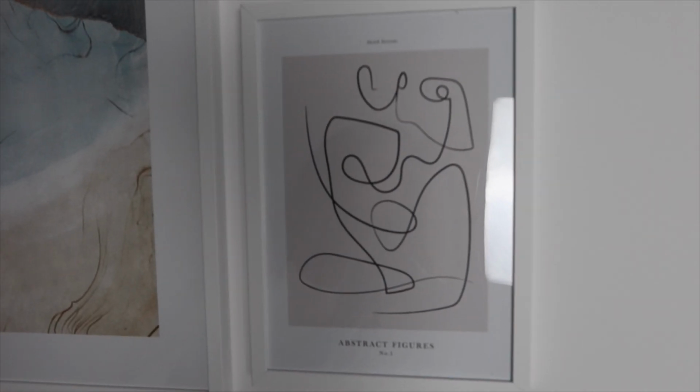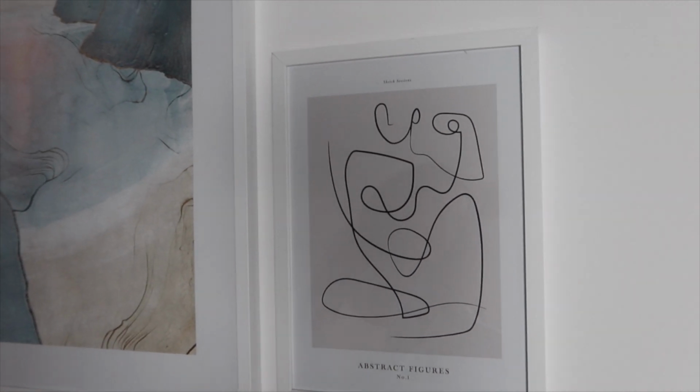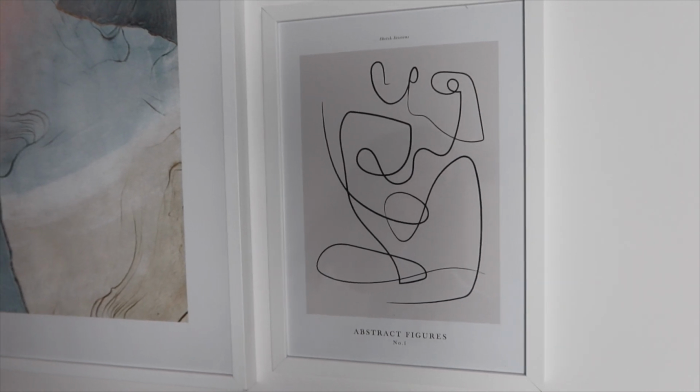I just love it, and it brings so much peace to my heart and soul, so I really wanted it for this room. And then the last one is Abstract Figures number 1. I think this is a really popular print. I've seen a lot of people with this one. I just love the confidence that this person seems to be exuding.